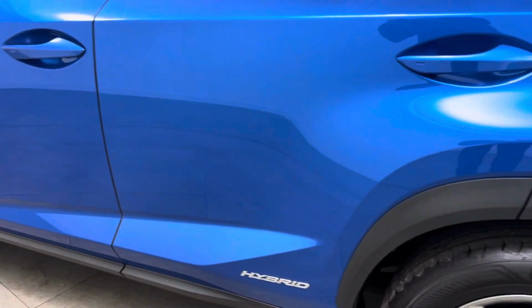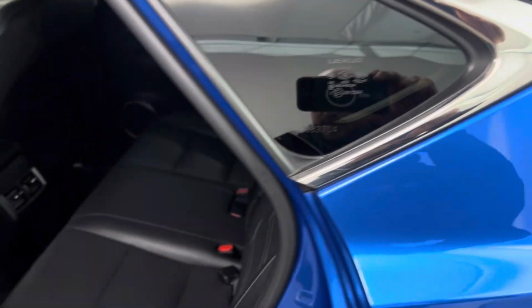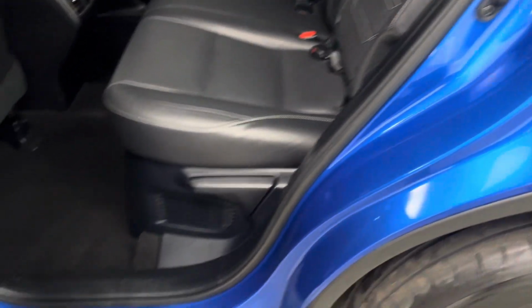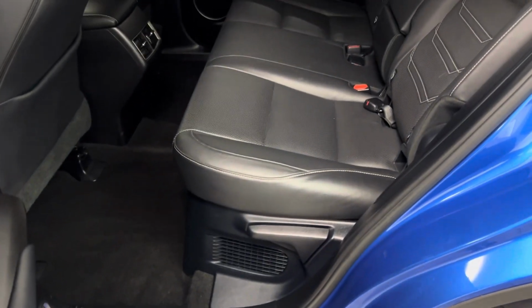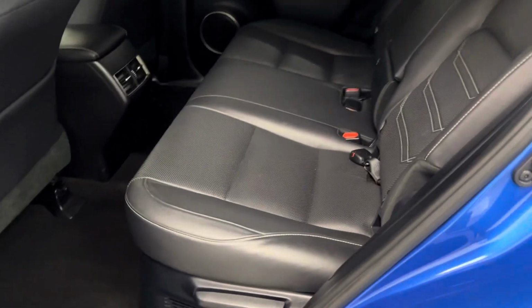Underneath the handle, exactly the same. Rest of the door, I can't see anything to point out. Into the vehicle from both sides, just so I can show you all the steps. Edge of the seats, I keep on repeating myself. Seats in the rear look like they've hardly ever been sat in.